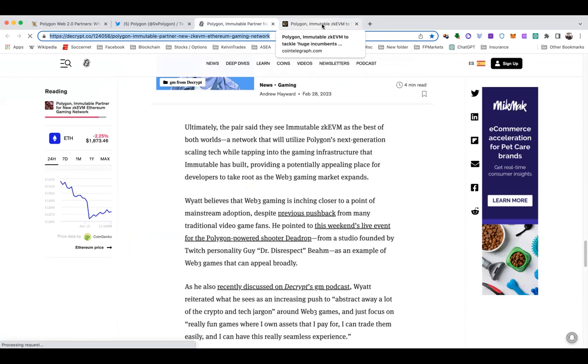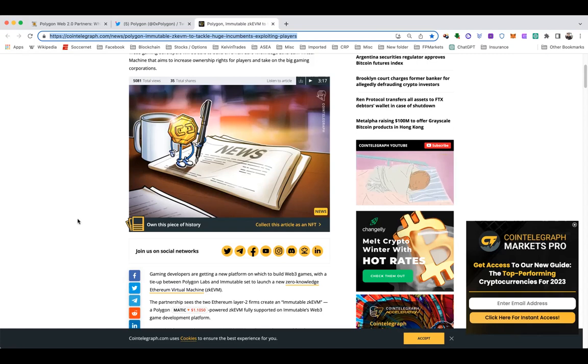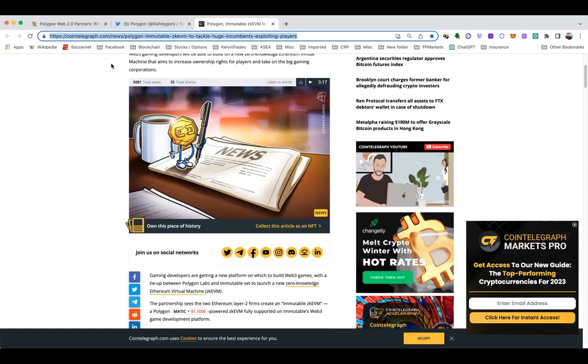They are not like some new layer twos that nobody is building on or using. They already have big companies using their technology to build something. There are people using their technology. So as long as companies keep using their technology, they won't fail, they won't close down. Let me not say they won't. It's very unlikely that they will just go to zero.